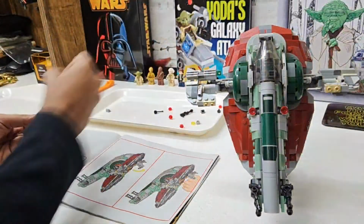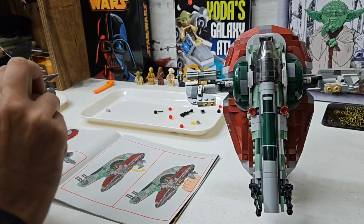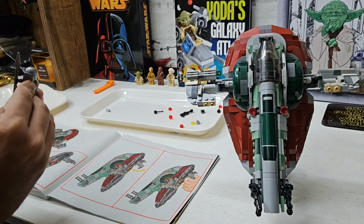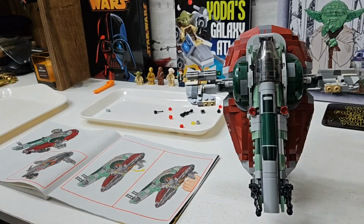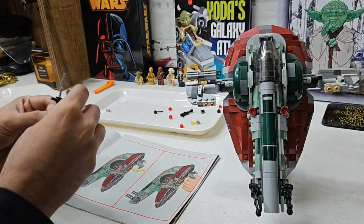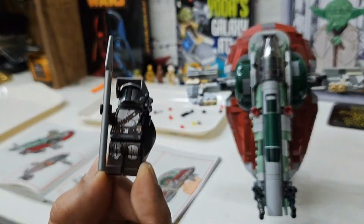Oh, so the Mando here needs to hold on to his little gun. Let me attach the Mando's gun to his arm. Oops. There you go. Mando's staff and Mando's gun. Nope. Somehow it will resist. This is resisting, guys. This is resistance. Okay, there you go. Very well fitted. Okay, inside. Mandalorian minifig. There you go.